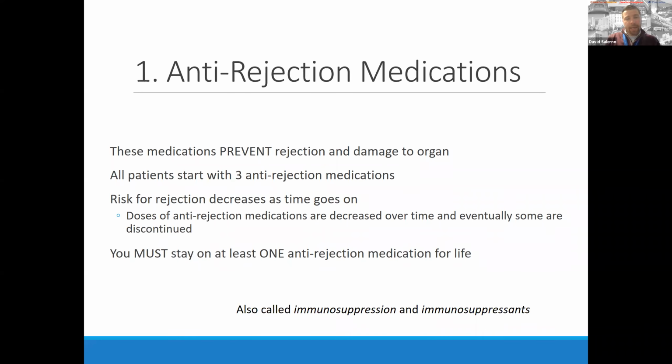But the key here is that every patient must stay on at least 1 anti-rejection medication for life. I'm going to point out which medicine, as we go along, we consider the forever pill, and that'll be the one that you have to take every day, twice a day for the rest of your life. You may also hear me sometimes throughout this PowerPoint refer to the medicines that prevent rejection as immunosuppression or immunosuppressants. I want you to know that those 3 terms are all one and the same.